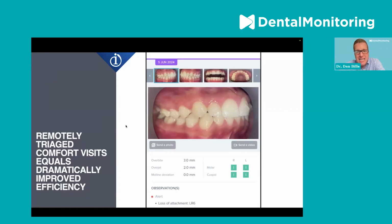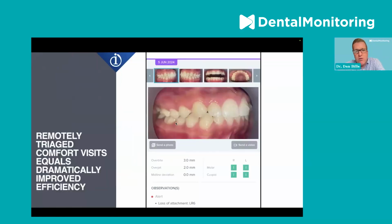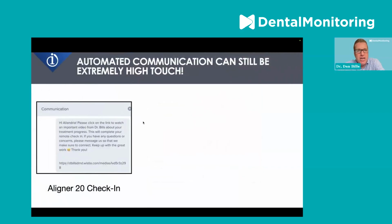If anybody has an attachment off, so there's a patient, let me go back to that, with a lower right 6 attachment off. We're able to nip that in the bud. And in this particular case, I would communicate with the patient, tell them the attachment's off, let them know it's not a big deal. We'll get it back on at their next visit. So we're saving comfort checks.